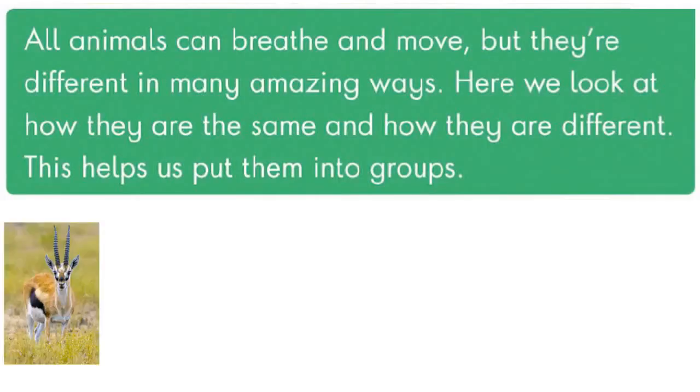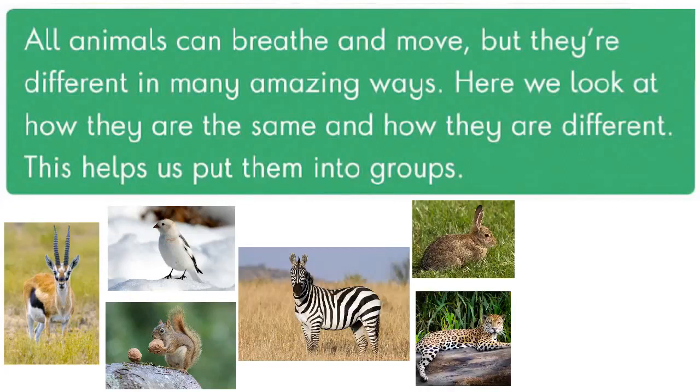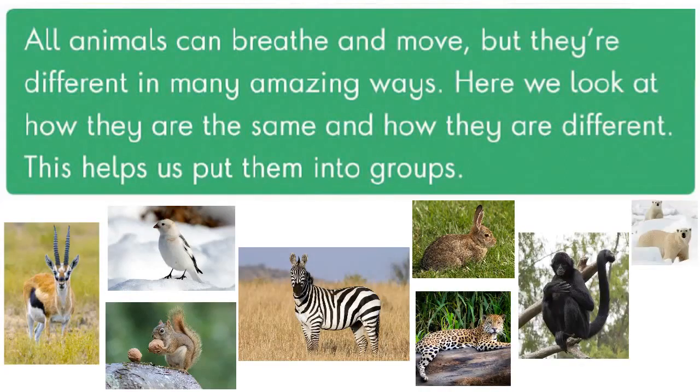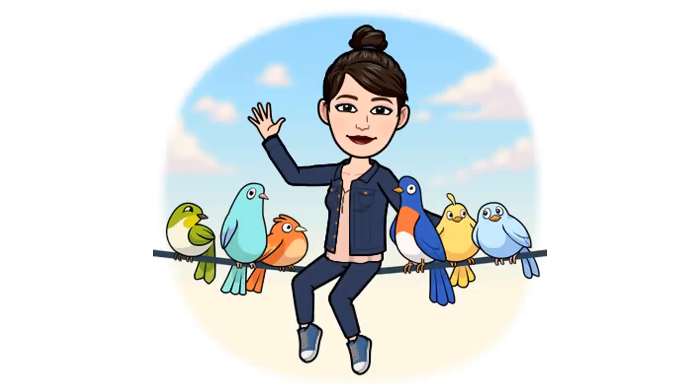All animals can breathe and move, but they are different in many amazing ways. Here we look at how they are the same and how they are different. This helps us put them into groups, and we have 4 groups. The first group is the birds.